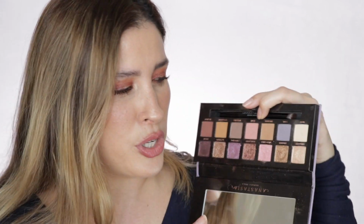And I remember not being able to put this palette down at all. And there's a reason why. This is a beautiful palette. If you like to play a little bit around with pinks and purples, I think this gives you that variation right there, that you still have your neutrals, but you can be a little bit more playful.